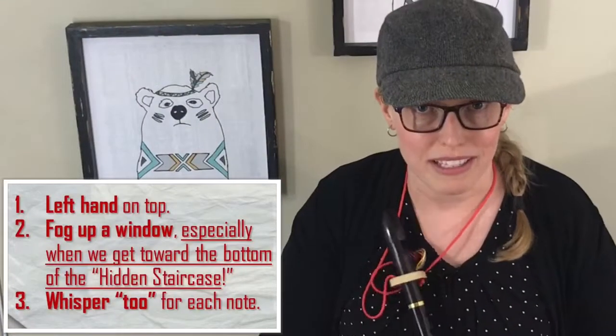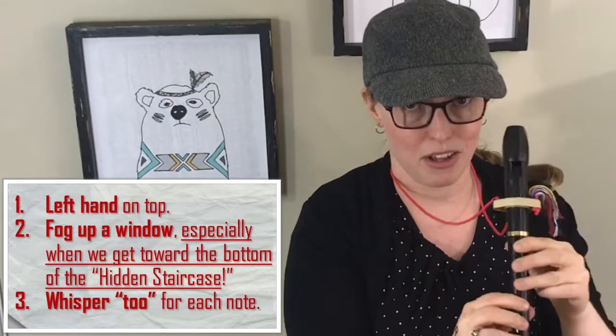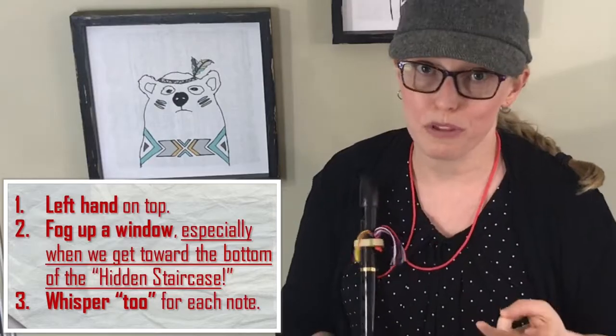Assignment number 3, performing the hidden staircase. I need you to remember 3 things. 1, left hand on top, right hand on the bottom. 2nd, fog up a window. And 3, remember to whisper the word 2. Let's play it together with you looking at my fingers, or you can look at the fingering chart. Ready?